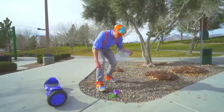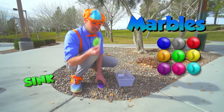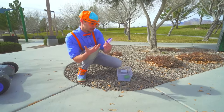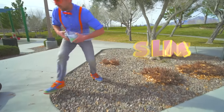Look! Whoa! We have some marbles. Yeah! I wonder if these will either sink or float. And some shiny, glittery goo slime! That's gonna be cool. All right, let's go.